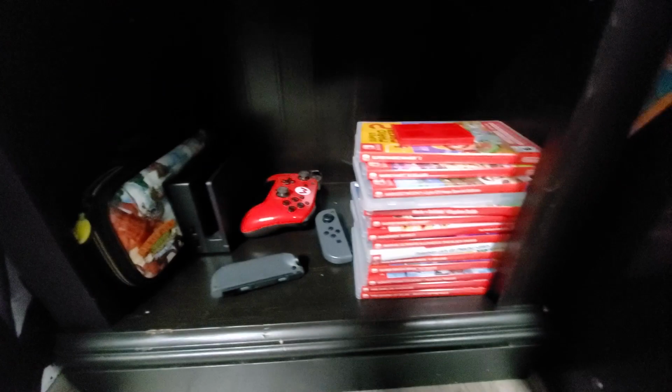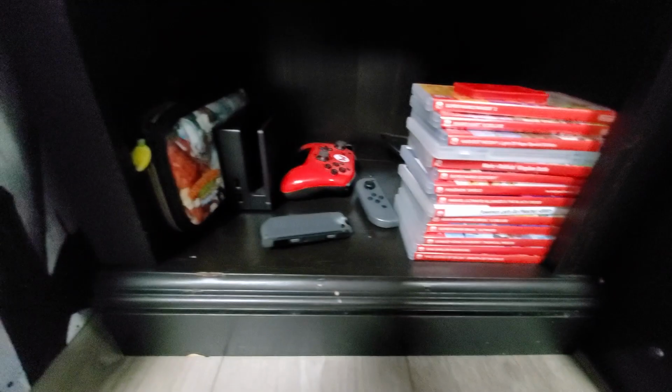This is my wife's Switch stuff. Well organized, as you can see. She doesn't really play it very much, but it's all down here in case she wants it. And I just kind of leave it there. Don't mess with it. I don't want to go down that road.